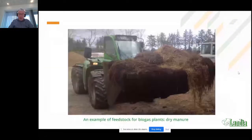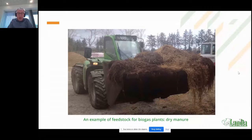In Denmark and in other countries as well, the feedstock has undergone a change. If you look at Germany, they used to use mainly renewable energy crops. We also did that in Denmark, but not as big an amount as they did in Germany. Now we're phasing out crops for energy production, and more and more biogas plants are being built.